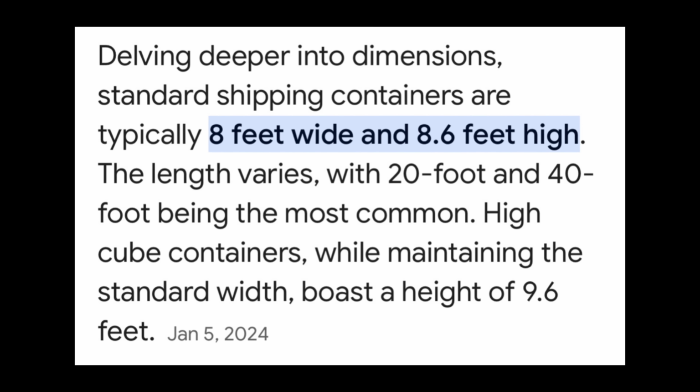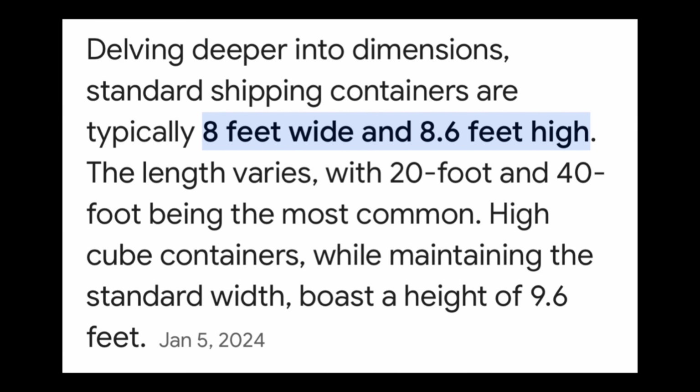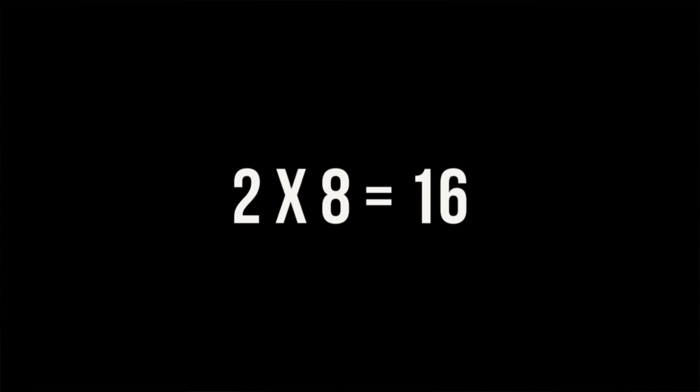Now that we know what we're dealing with, we also know the dimensions of the home. A standard shipping container has dimensions of 8 feet wide by either 20 or 40 feet long, and to me, these look like 20s. So the home has 2 8x20 containers on the bottom and 1 8x20 container on the top. If you look at the dimensions of the home being sold on Amazon, it's listed at 228 inches wide. That's 19 feet. If my math is correct, and occasionally it is, 2 8-foot wide shipping containers would only be 16 feet wide. So if they aren't the same width, the home in the picture is not what you're getting.